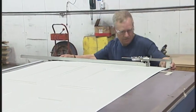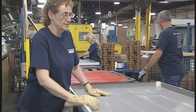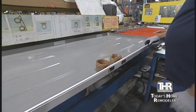Since 1967, the Taylor Steel Door is a recognized leader as far as quality is concerned in the United States. Stick around. We'll see how steel doors are manufactured next.